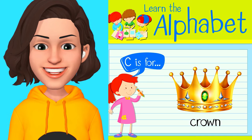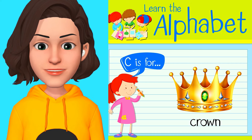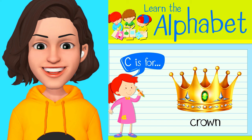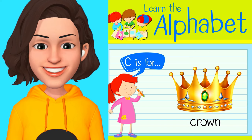What is this? It's a crown. C is for crown. Can you say it again? C is for crown. Well done, everyone.